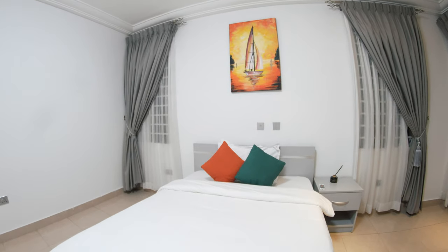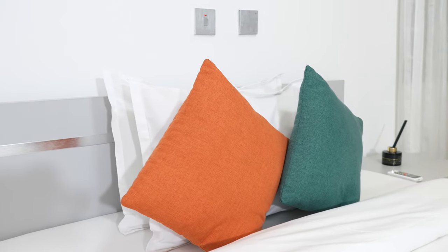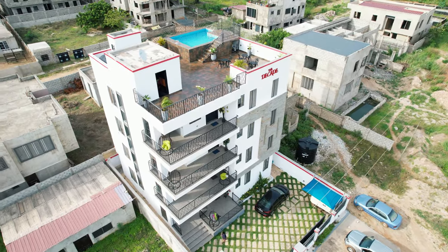I love that this is a smaller bed here as well, because then there's even more space around. Again, this is a small land, well managed. Yes, absolutely, we maximize the space very well. So well, so that we still create a lot of ambience.